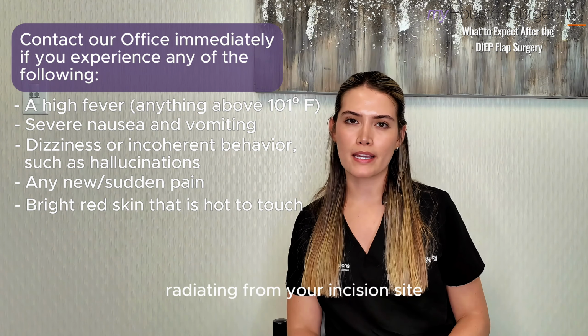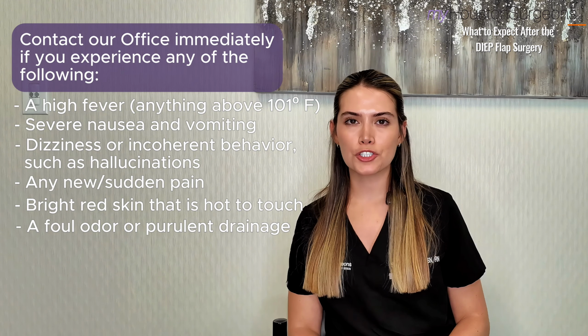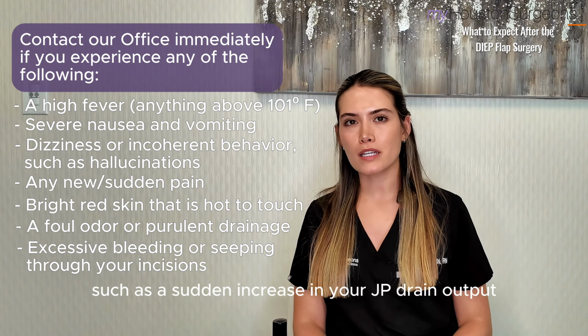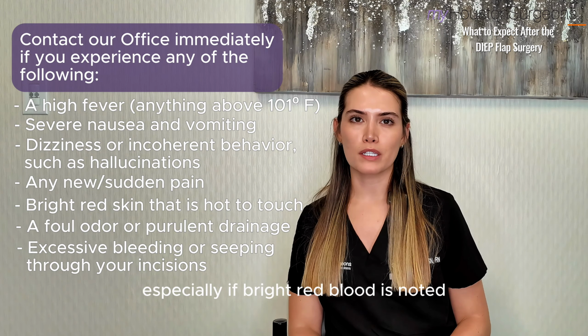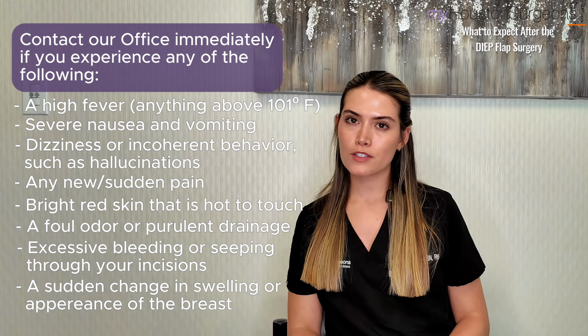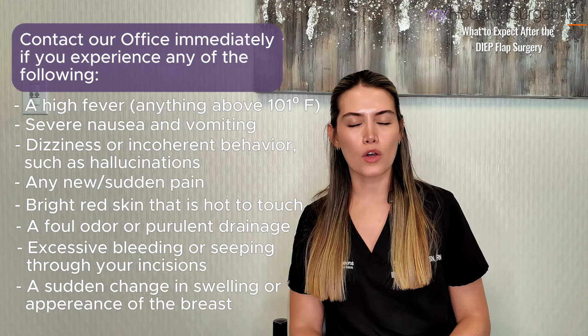A new sudden pain that cannot be controlled by any pain medication, bright red skin that is hot to touch radiating from your incision site, a foul odor or purulent drainage, excessive bleeding or seeping through your incisions, such as a sudden increase in your JP drain output, especially if bright red blood is noted. Also, a sudden change in swelling or the appearance of the breast, or that is localized to one breast or specific region of the chest, should also be reported.